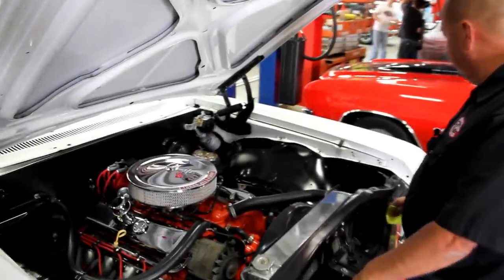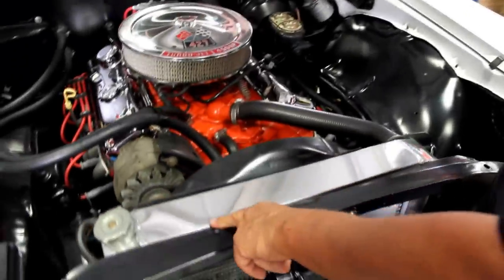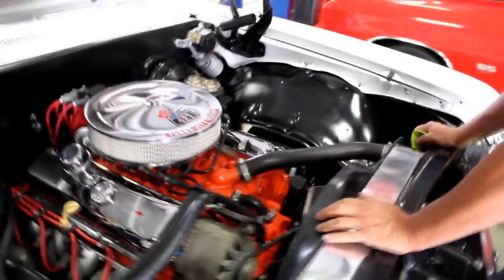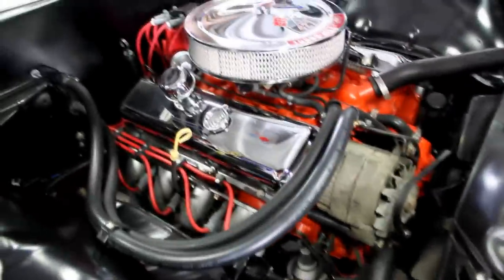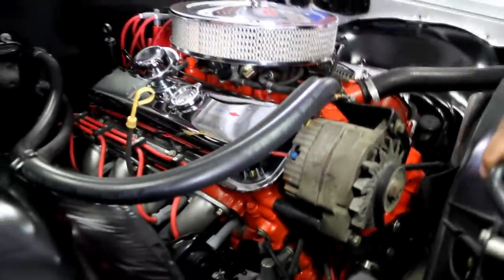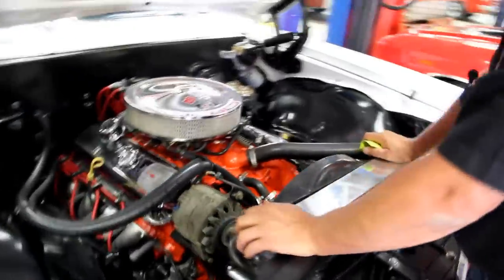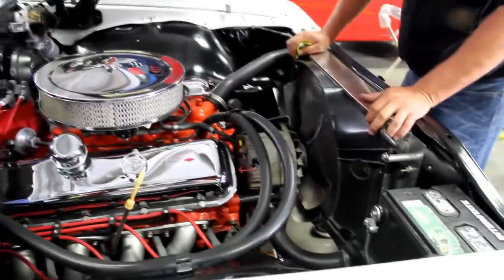Nice and clean under the hood. The inner fenders have been painted. Top of the radiator's been polished up. We got a chrome air cleaner, valve covers, some big tube headers here, MSD wires, HEI distributor there. Looks like it's got a period correct carb underneath there. A flex fan. All the hoses are in good shape. It's real nice and clean underneath here.